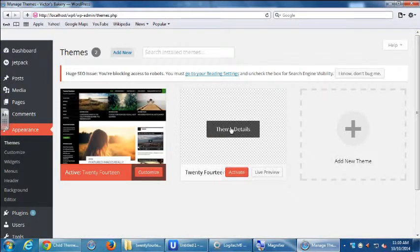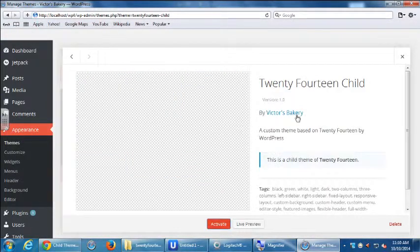If you hover your mouse over the missing thumbnail and select Theme Details, hey, that's the stuff that we wrote. Version 1.0 of 2014 Child by Victor's Bakery, and the link takes me back to victorsbakery.com or whatever you wrote. A custom theme based on 2014 by WordPress. This is a child theme of 2014. If that's missing, let me know. Tags and other stuff. Does everyone see something like that?